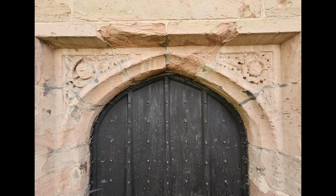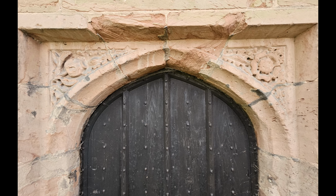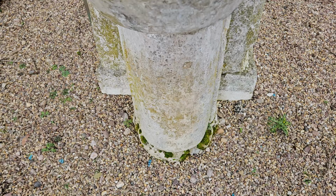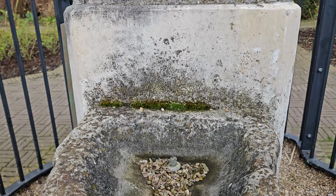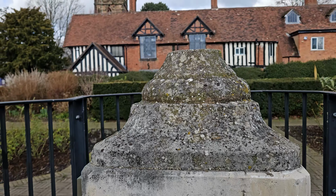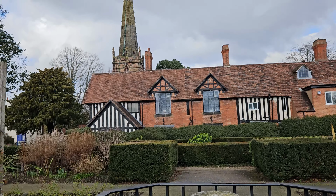As we conclude our journey through the annals of time at St. Edburgha's churchyard, let us reflect on the profound connection between the past and the present. May the stories embedded in these sacred grounds inspire us to appreciate the richness of our shared human history.